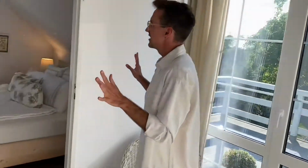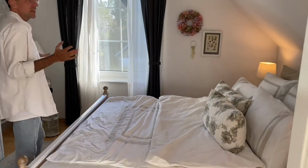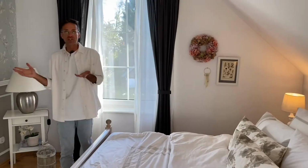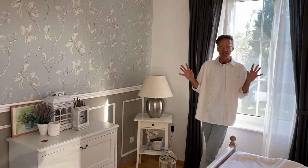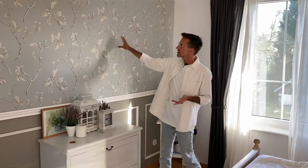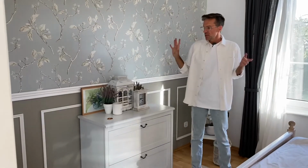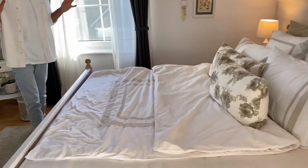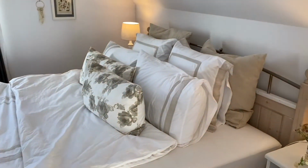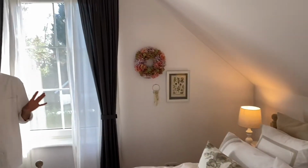But this is the second bedroom. In size, it is pretty much exactly the same as the first one that I just showed you. Just the color concept is a little different. Here we're more in this garden bedroom. We've got the wallpaper in this minty tone with a branch pattern on it. It's very light in general. Everything is kind of with a white theme going on, but with more of these garden colors. So as you can tell, it is kind of romantic in here.